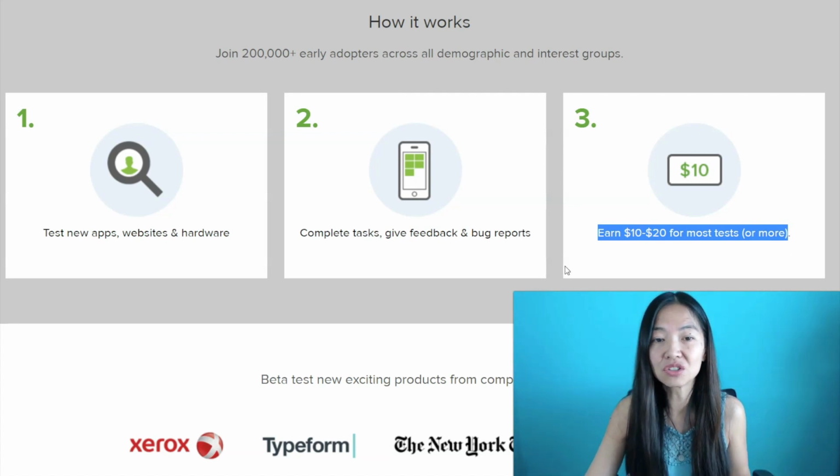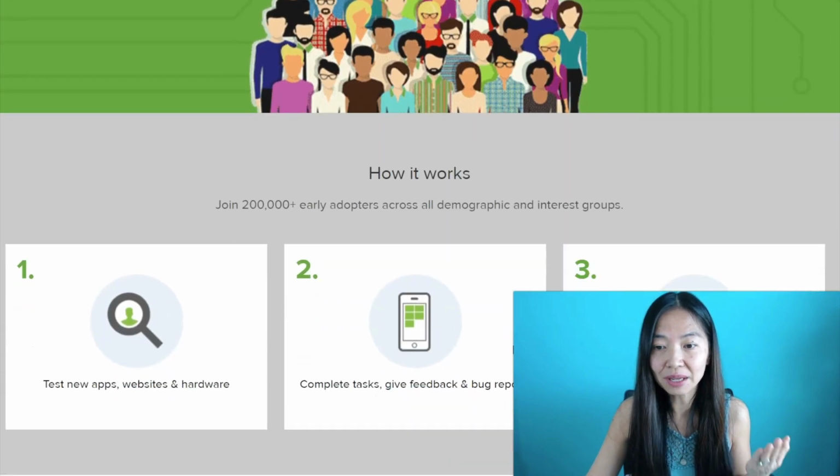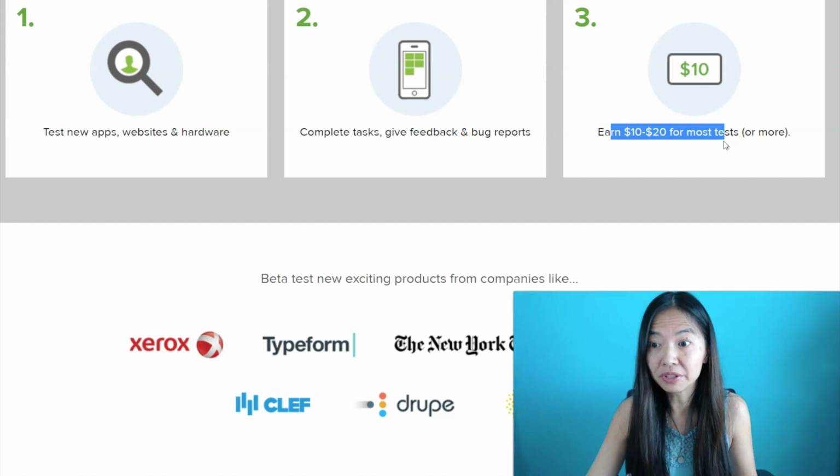So this one is not about finding bugs. This one, you're just going to be testing and you're going to get paid to do the test. This one could be a little bit easier to earn because you're just going to be going through the test and they're going to pay you per test.